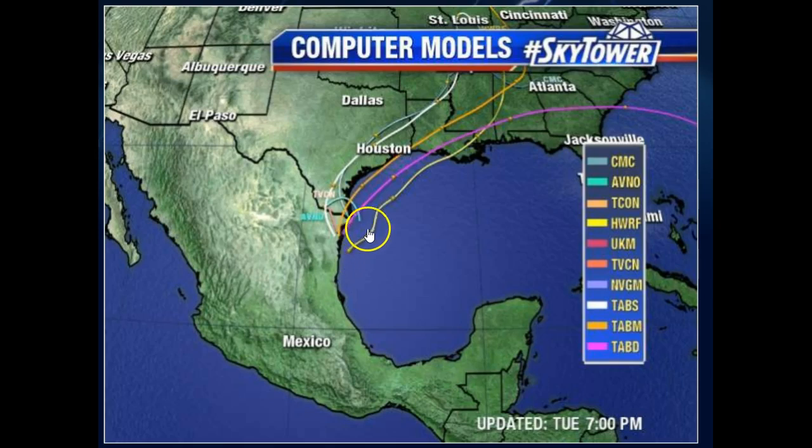Coming offshore, back into warm water, re-strengthening. So by the time it comes inland, then you may have some damaging winds and power outages. You understand what I'm saying? This is an unusual year. Just last month, over 500 tornadoes, twice the normal.